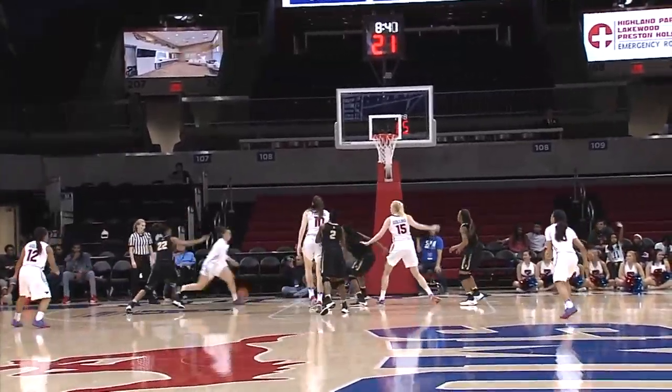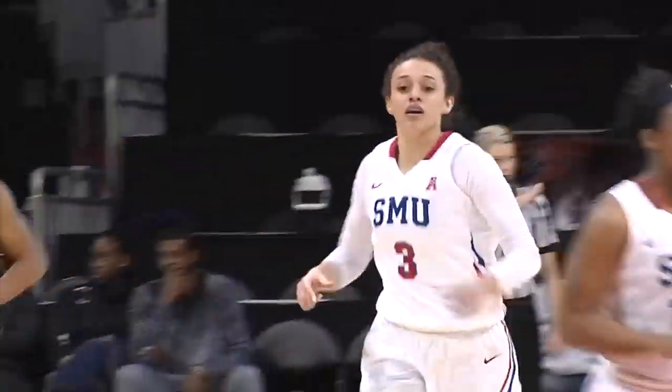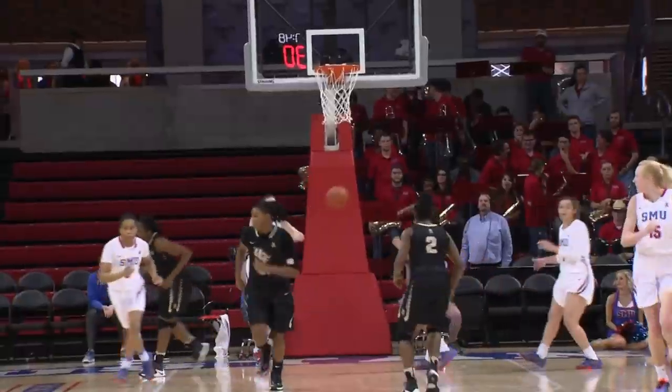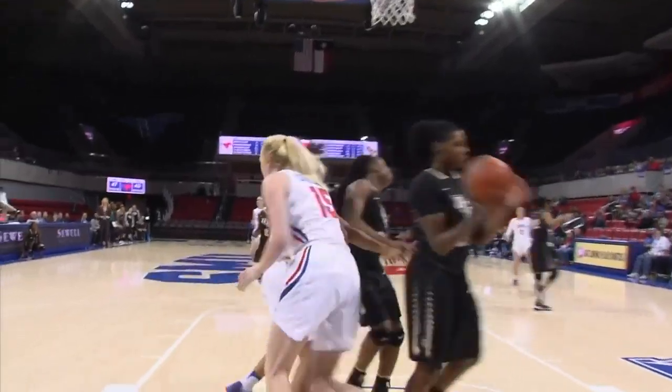SMU, get it to Froling against the zone. Find Adams, running baseline, leader, off the window, good. Great job by Mackenzie Adams. Omakore was not challenged on that rebound. Leads back to 7 for the Mustangs. Outlet pass, Collins with the left hand, it's good.